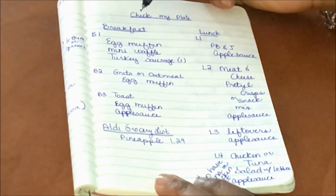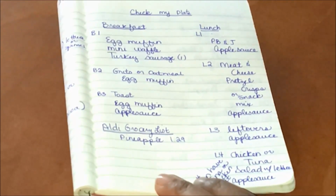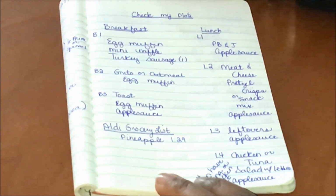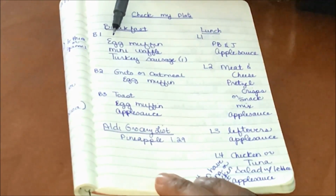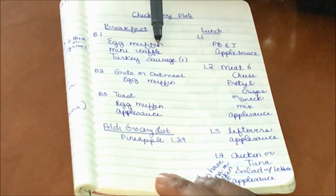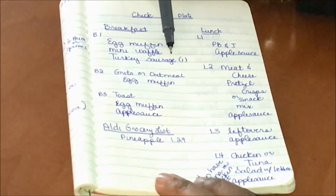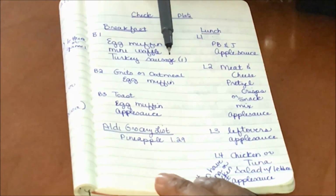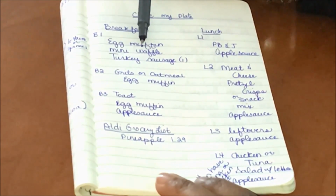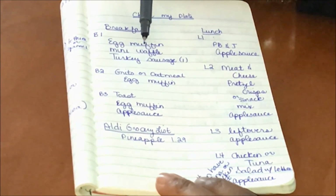So I have 3 breakfast ideas, 4 lunch ideas, and I think I have 9 dinner ideas. So for breakfasts, based on what I was able to get and what we have in the pantry, we can do either egg muffins, mini waffles using the Kodiak cakes, and then turkey sausages. So I do have several turkey sausages that I can just prep ahead. I'm going to prep some mini waffles. I'm going to actually make chocolate waffles using some of the unsweetened cocoa powder in the Kodiak cakes.